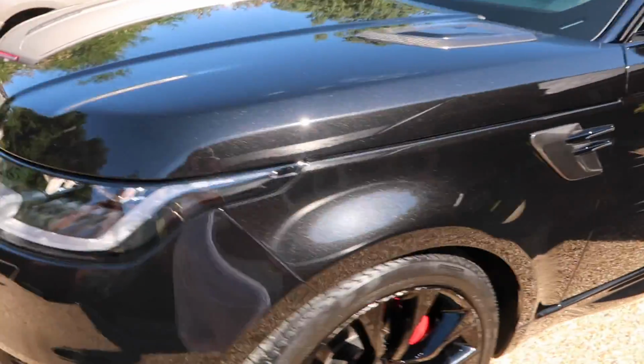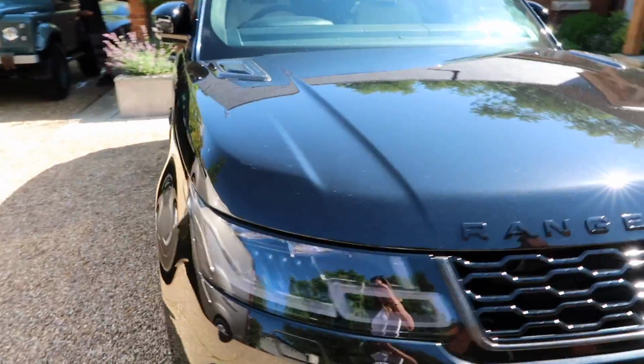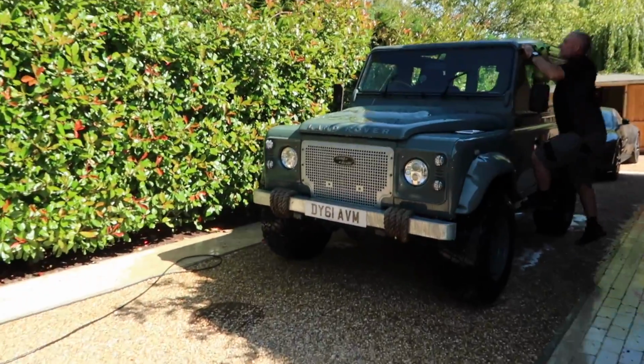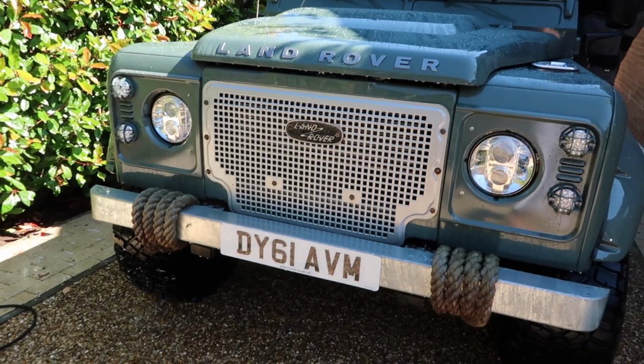I have a very clean car. It looks brand new because Phil has been giving it a good valet, and currently doing the Land Rover as well. Getting a little bit of TLC.